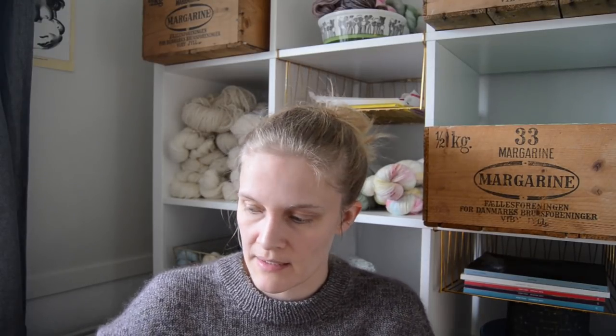And so the pattern suggests that you use a 4.5 millimeter needle. And I went up to a US size 10. I don't know how much that is in millimeters, but it's three sizes up from the original size. So I had to go up quite a lot to get the correct gauge.